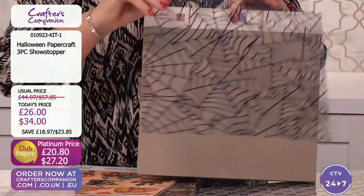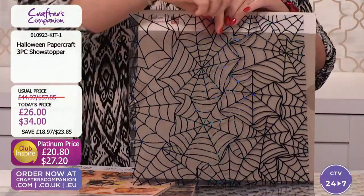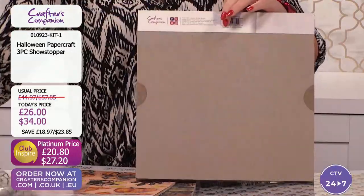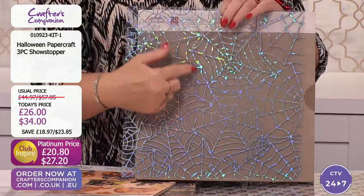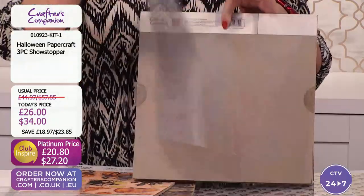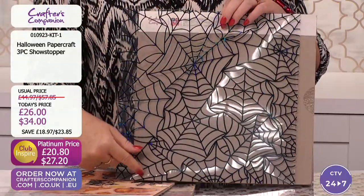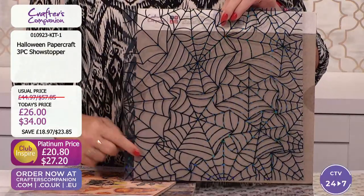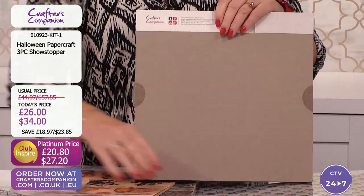And then we've got another one there, which is your black. And then on the other side, you've got your silver. So you just decide which ones you want to use. This one, Jan, was what Craig used for the light pad. He actually drew it through the light pad, traced the cobwebs. It was really clever. I absolutely love that one.